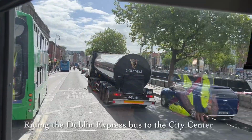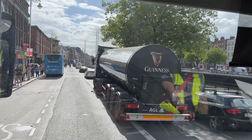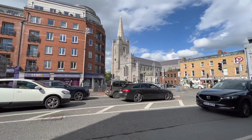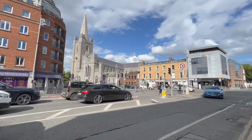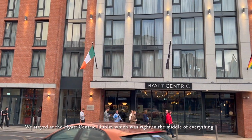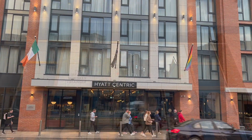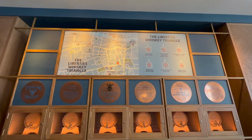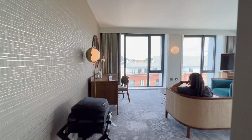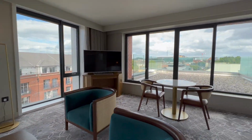After landing, Ryan and I took the Dublin Express bus towards the city center. We stayed at the Hyatt Centric Liberties Dublin, which is located in the Liberties neighborhood, one of Dublin's most distinctive and historically significant neighborhoods. Make sure to check out our hotel and room tour video of the Hyatt Centric Dublin through the link at the end of our video.